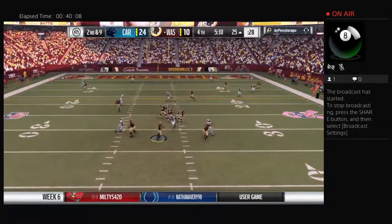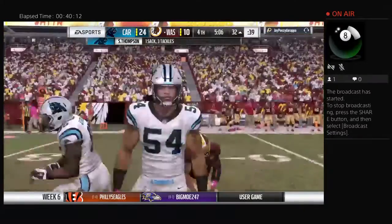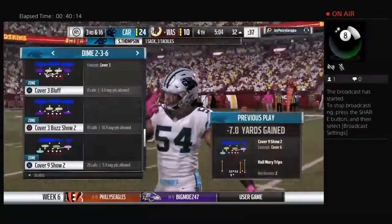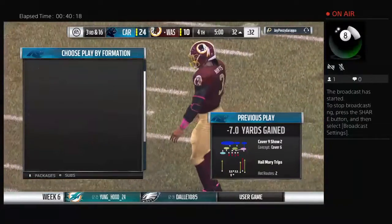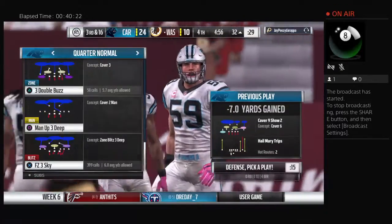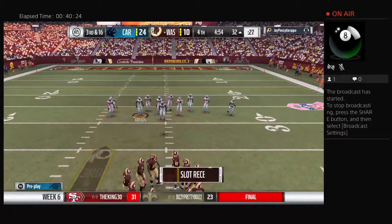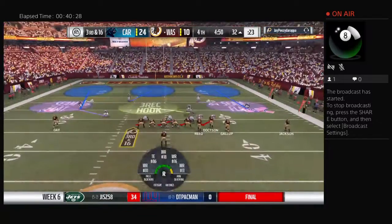Back to throw again. Pressure comes in. He's brought down. It's a Panther sack. Shaq Thompson coming in from that outside linebacker spot to bury him for a loss of 7. Second down, sack by the defense. What type of pressure will they bring here on third? We'll see.